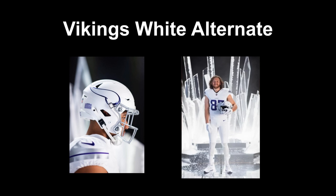I'm trying to keep my composure here. That's the Vikings, so I give it an F for me. Yeah. The Packers is an F with their all white. The Vikings are an F with their all whites, and it makes a team like the Eagles, that I'm not crazy about, look really good because at least they don't have the tights. They have real traditional looking pants there, as much as I don't even like the black.